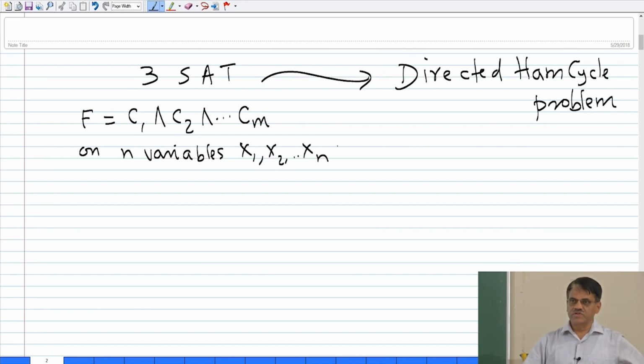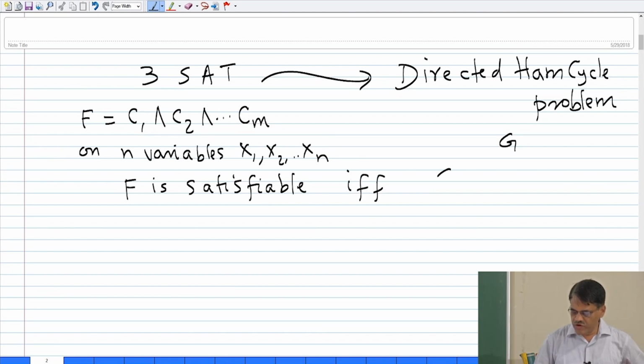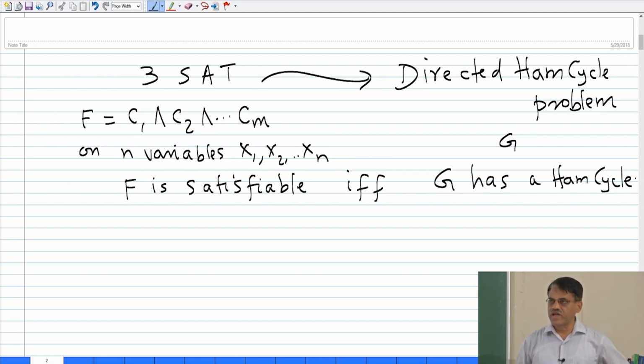And what is the input to the directed Hamiltonian cycle problem? A directed graph. No weights, no capacities, nothing. I want to get a directed graph. What is the property I want? From the formula, I am going to get a graph such that F is satisfiable if and only if G has a Hamiltonian cycle. So that's the goal.